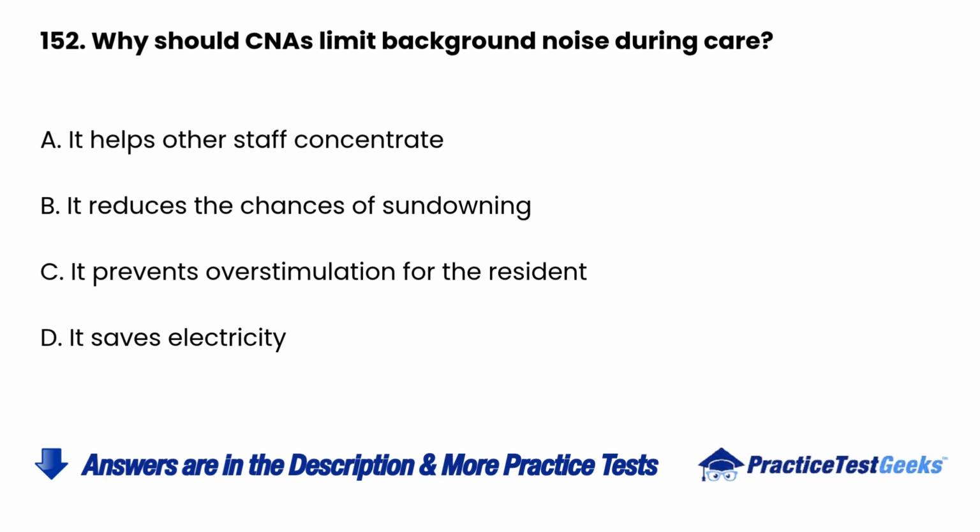152. Why should CNAs limit background noise during care? A. It helps other staff concentrate. B. It reduces the chances of sundowning. C. It prevents overstimulation for the resident. D. It saves electricity.